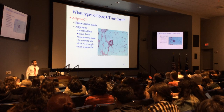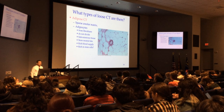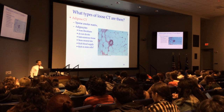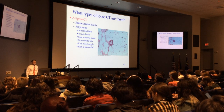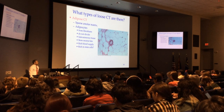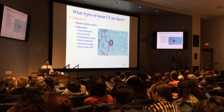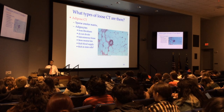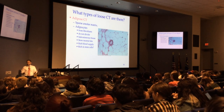They look like a sparse areolar matrix, not as well organized as the previous slide. They generally come from fibroblasts. That's why you find a lot of them in skin when it's healing. They typically do not divide. You replicate them, make them from scratch. They're found under subcutaneous tissue. They're around vessels and organs.